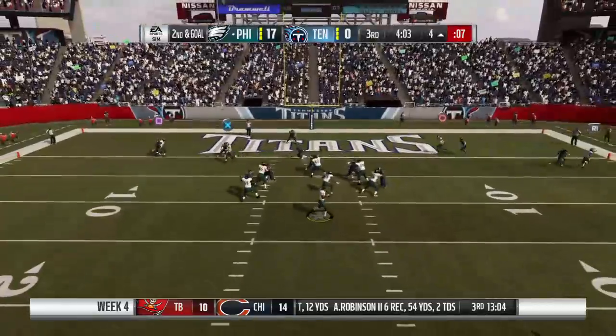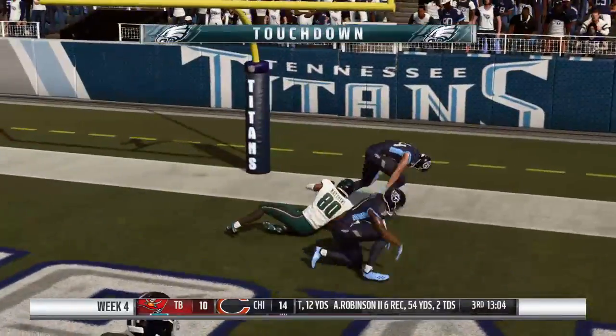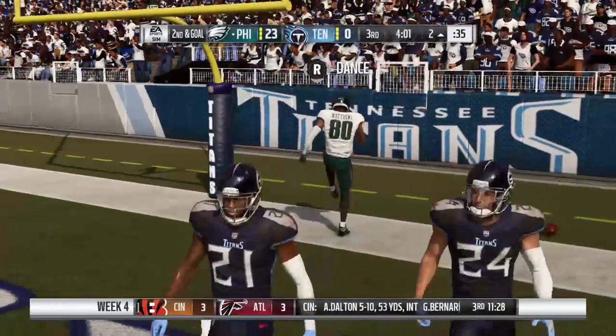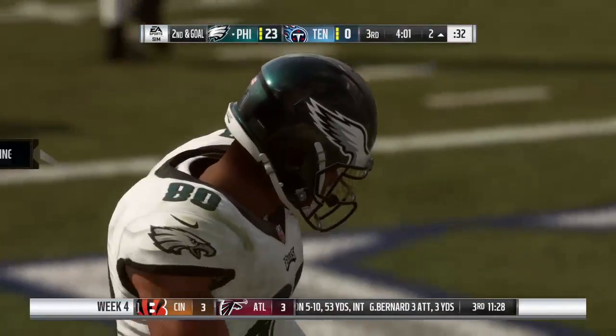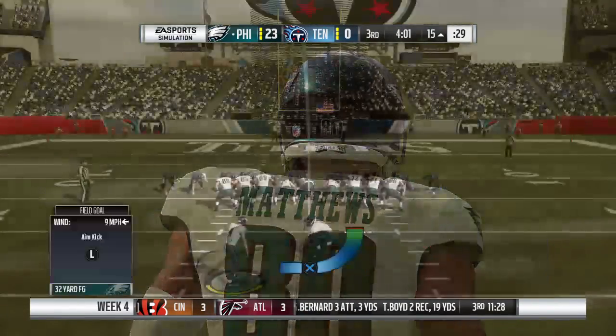Now they'll throw it. Wentz. And Matthews has got it. Touchdown, Philadelphia. Jordan Matthews, his first touchdown on the year there. And the Eagles add on to their lead.